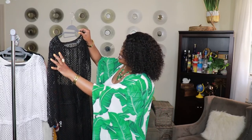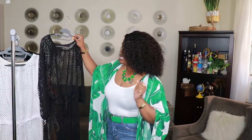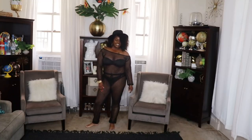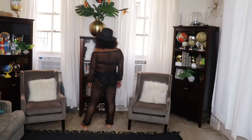When you have on your swimsuit under there, it just looks so sexy. Like, it really just takes it to the next level. Whether you just have on a bandeau style swimsuit, which is what I like to wear with this and kind of expose my shoulders, or if you have on a swimsuit that actually has a halter neck or just shoulder straps, either one looks super, super sexy in this.